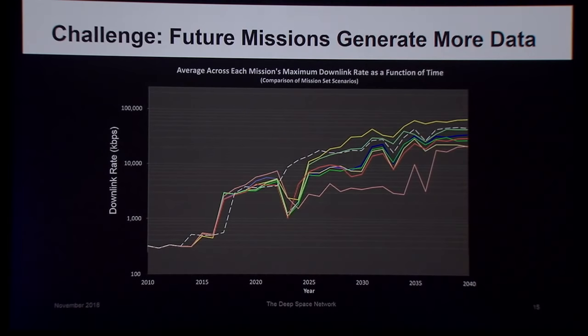And when we do a market analysis of this every year, we look 30 years into the future, and we've tried to forecast as best as we can what missions might fly in that time frame based on a constrained NASA budget, and what kinds of data rates they're going to want to get back from deep space. And what you see here is a family of curves. Each one represents a different scenario, a different set of missions that might fly. But they all have this upward slope. And the upward slope is about a factor of 10 in bits per second per decade.